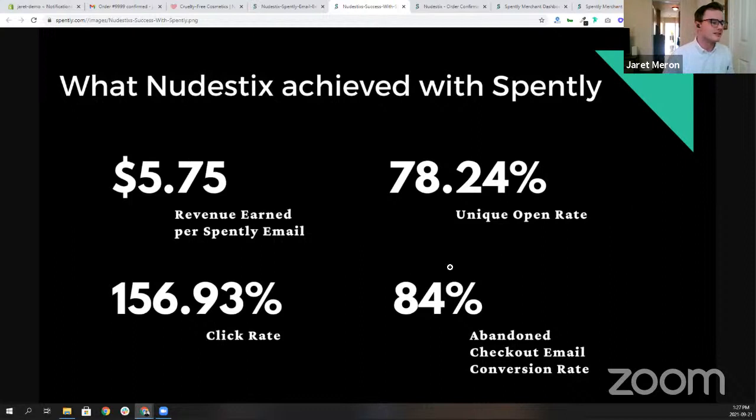And then the most compelling stat here, I think, is this $5.75 figure, which is how much revenue they were actually able to drive through every single Spendly email that they were sending. Whether that is a shipment update email, an order related email, or a customer account related email, they were driving $5.75 in revenue per Spendly email. So really effective and compelling figures there.